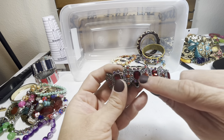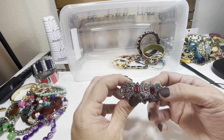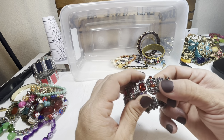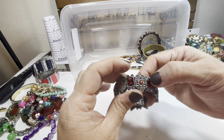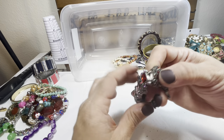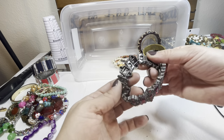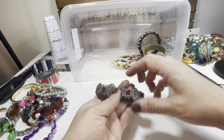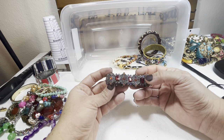So we've got red stones, orange stones. And look at these designs. I don't see anything missing either, which is amazing. I'm just going through, making sure. Nope, I don't see anything missing. None of these stones that I can see. Hopefully I didn't miss anything. So this is just gorgeous. Underneath, I don't see a maker. But this is a really nice little special piece. So I would do 6 on this piece.